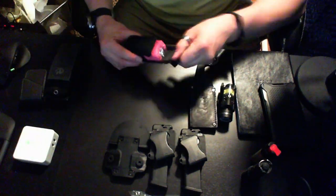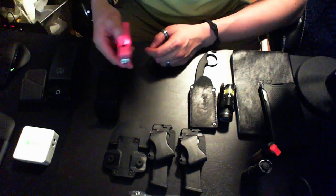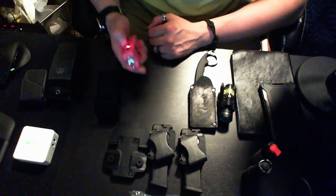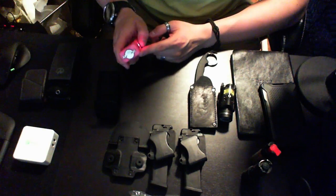This one is a little controversial. It depends on your level of threat, but I have a pink taser. This is my wife's, but I have it anyways because I don't think the bad guy's going to care whether or not he is. Let me see if I got this. No, it's definitely dead. I haven't charged it in a while. So that's my bad, but your taser is always handy.